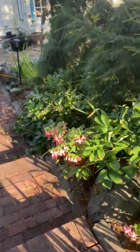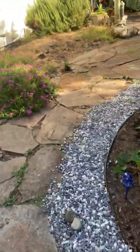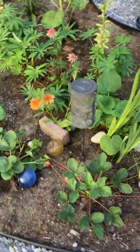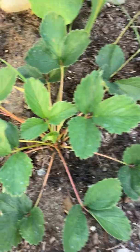And, oh, pine. Fuchsia, lovely. Always lovely. But that's about it. Got some strawberries. This one didn't produce any strawberries.